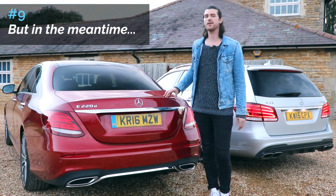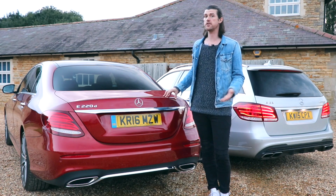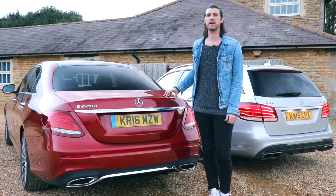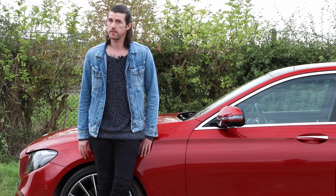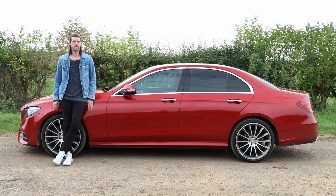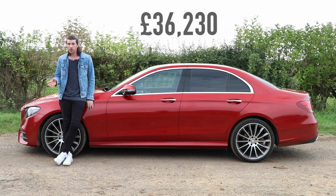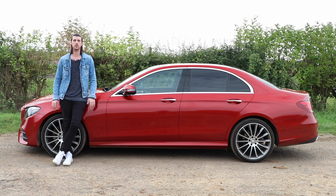But don't worry, there'll still be plenty of excitement before that happens, like the fact that there's bound to be an AMG version of the E-Class with a gazillion horsepower, like this last gen one that we found lying around. But there's a problem, and the problem is that it's possible to spec up a plain old E220D to the same sort of money you'd pay for an AMG car. See, the E220D SE costs that much, which isn't bad at all given all the lovely things we've said about it, the cabin quality and the refinement and all that sort of stuff.